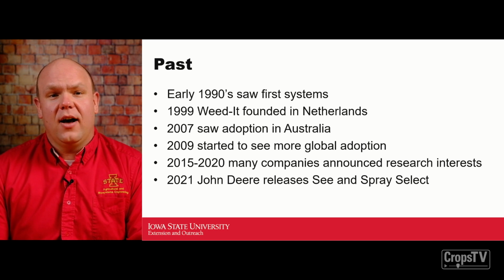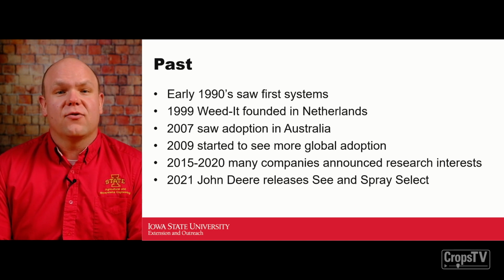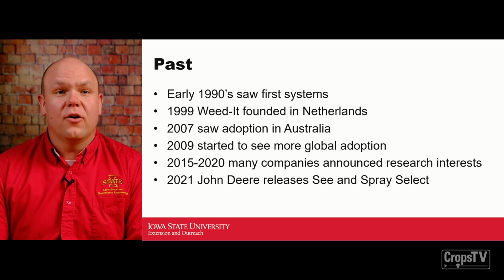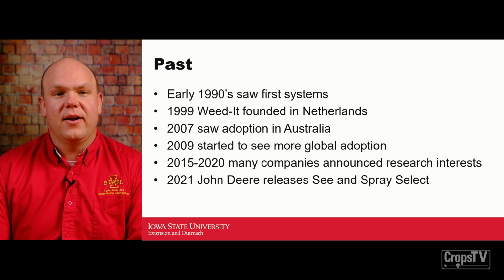Finally, I think it's worth noting, this year in 2021, John Deere released a product they call See & Spray Select, and this is a green on brown spraying system that they released for their sprayers from the factory. I think what makes that notable is just that it's from the factory. This is the first large OEM manufacturer that we've seen provide a targeted spraying system on their machines from the factory.